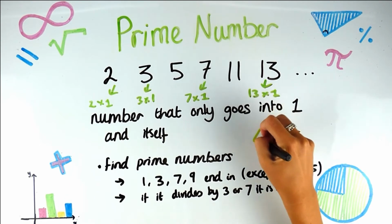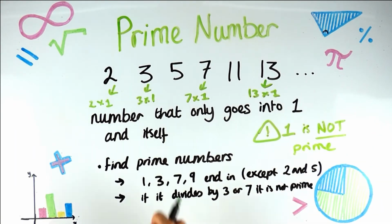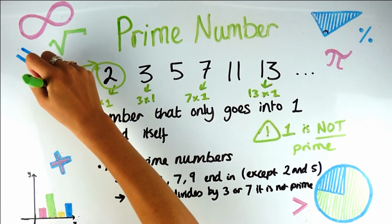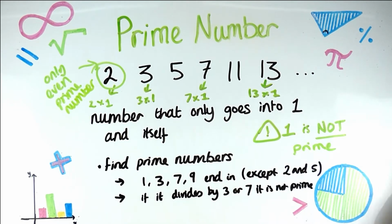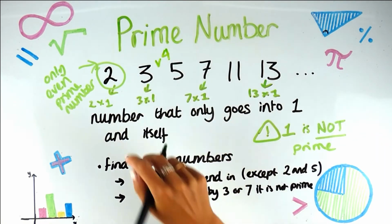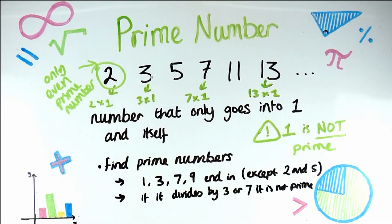Important thing to note, warning, 1 is not prime, and 2 here is the only even prime number, and that may or may not be obvious to you, but if I take any other even number, so let's take 4 in between 3, 4, 5, then all even numbers divide by 2, and therefore the only factors are not just 1 and itself, it can also be divided by 2.